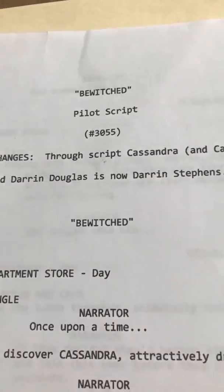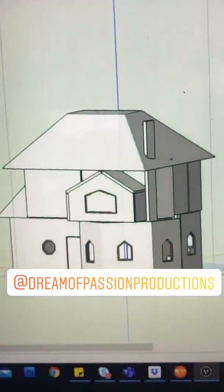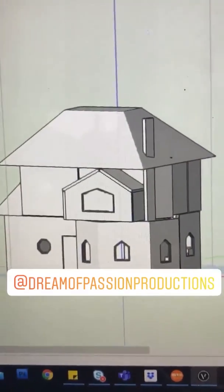So Revolt Again is not the only show I'm working on right now. A lot of designers work on more than one show at once. I'm currently on a conceptual model for Bewitched for an independent study I'm doing, and this is the house that I'm working on for that.